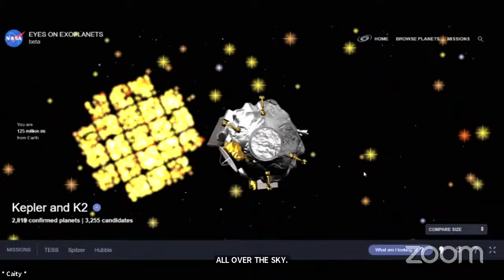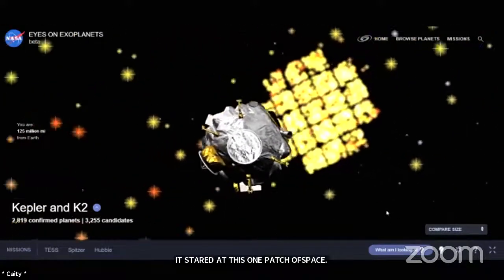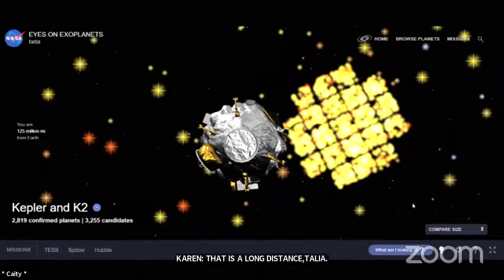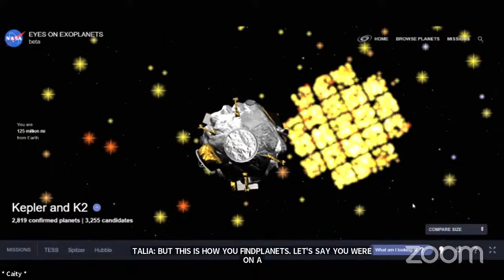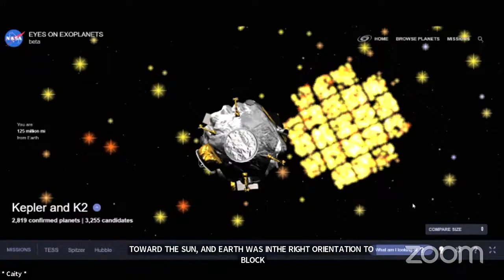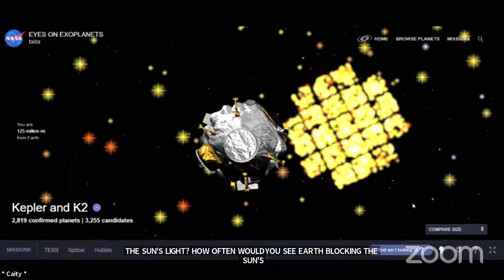Well, but this is how you find planets, because think about it. Let's say you were on a distant planet and you were looking towards the sun, and Earth was in the right orientation to block part of the sun's light. How often would you see Earth blocking the sun's light from your perspective on your distant planet? Think about that for a moment. Go ahead. Very true. Enter an answer in the Q&A if you can think of it.